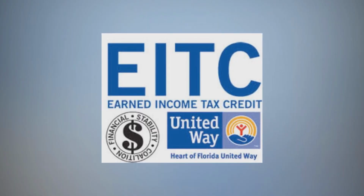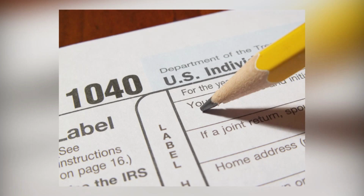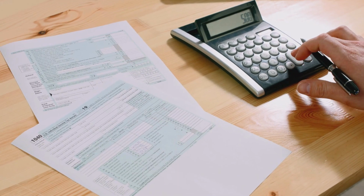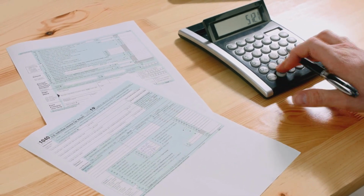The Earned Income Tax Credit is one of the nation's largest anti-poverty programs. EITC has helped low to moderate income families. They've either gotten a significant tax break or they've gotten a much-needed refund. This year, taxpayers can use their 2019 earned income to compute the credit rather than 2020 if the 2019 income is higher. Many workers and families are eligible for this credit if their earned income was less than $57,000.